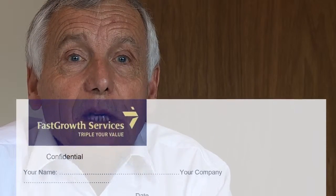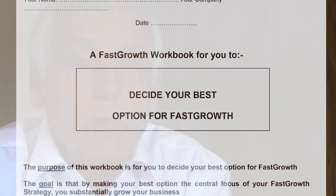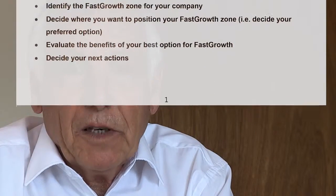Why? Because many business leaders around the world waste an enormous amount of time and effort on pursuing vague, conflicting options. It's critical that you decide what is your best option for fast growth.